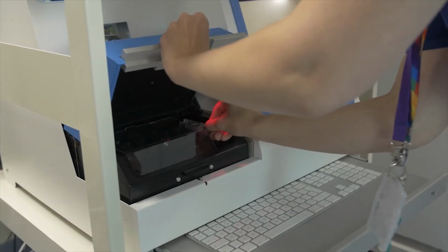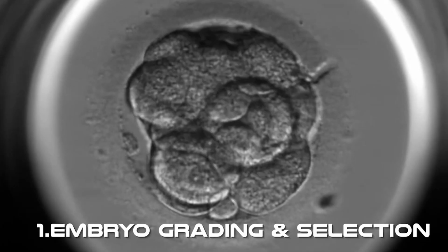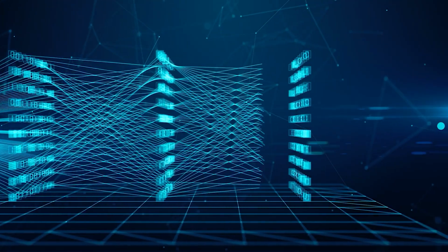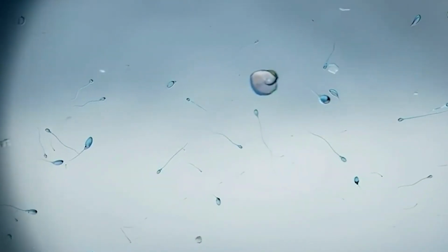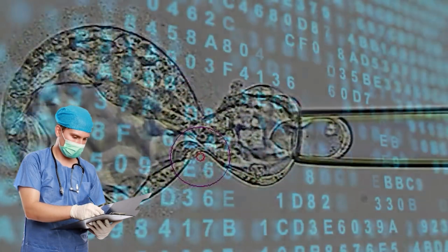Here's how it works. Let's start with number 1, embryo grading and selection. Think of it as grading homework, but for embryos. AI uses advanced tools like convolutional neural networks to pick out embryos with the best chances of success. It analyzes details like how cells divide over time and assigns grades with surgeon-level precision.